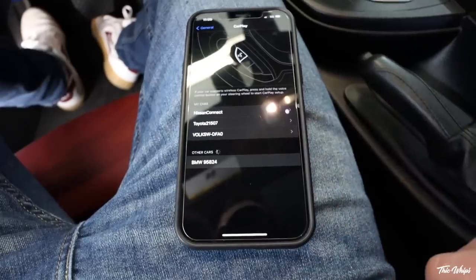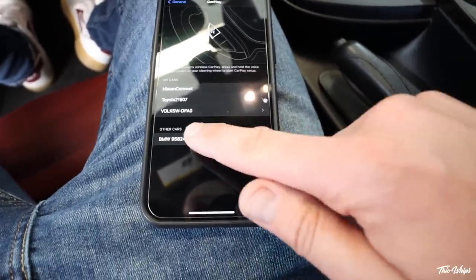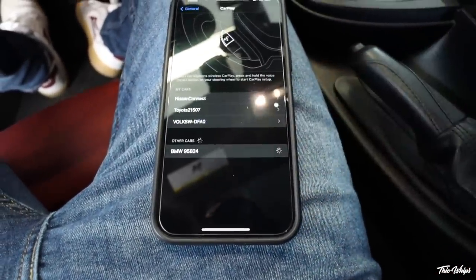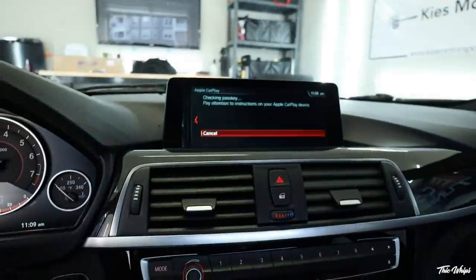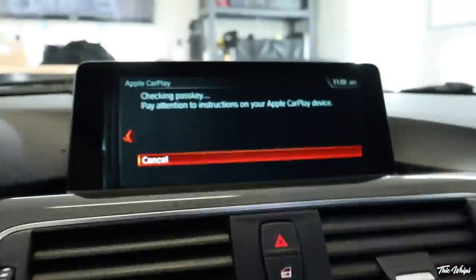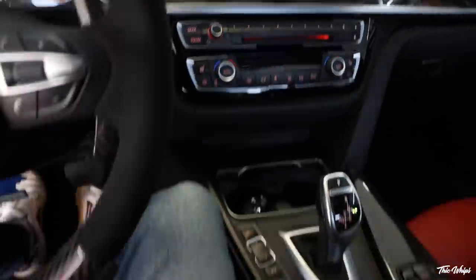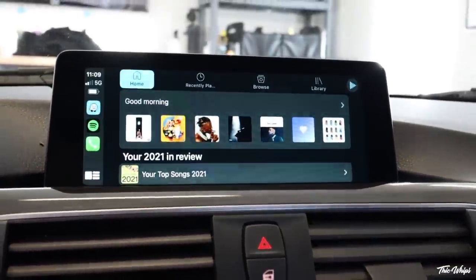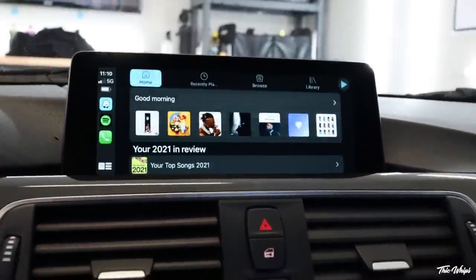Let's forget this one. We're basically resetting it up for you guys, just to show you how it goes down. Pair it, allow, okay. And then it's gonna take a minute. It's gotta connect to it. Bam, and we have full screen Apple CarPlay.